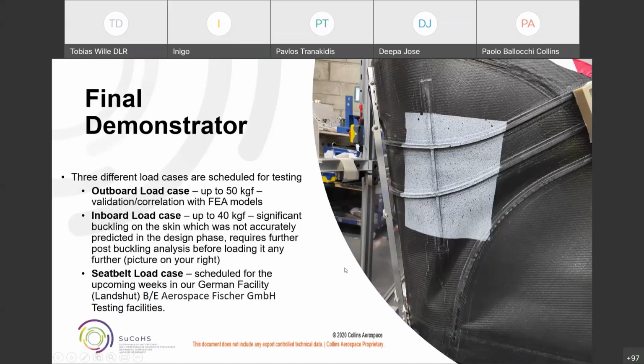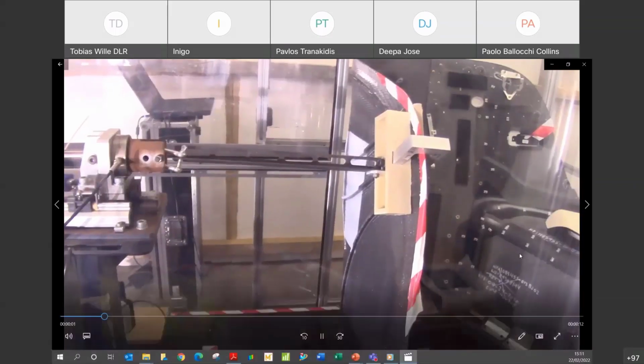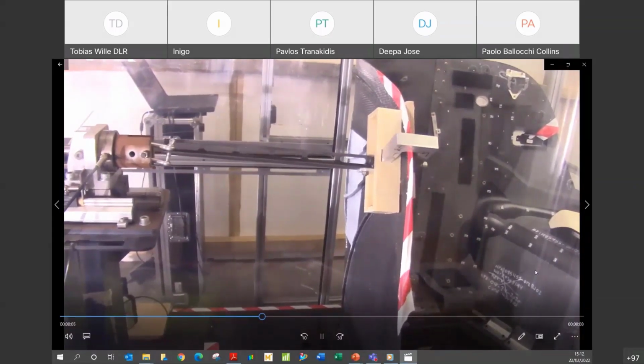As far as the inboard load case is concerned, significant buckling of the skin occurred during loading, which requires further post-buckling analysis before loading it further. It is the picture on your right, as Paolo showed you. The seatbelt load is scheduled for the upcoming weeks in our facilities in Germany. Next slide. Here you can see in that video the loading of the final demo up to 50 kilogram force and then the unloading.